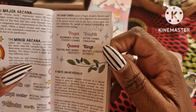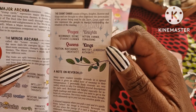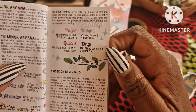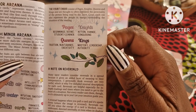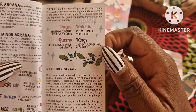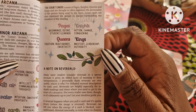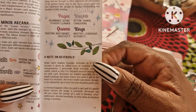Then she talks about the Court cards. They consist of pages, knights, queens, kings, and are thought to often represent the personality of the person being read by the tarot. Court cards can also represent the people or energy surrounding the situation of the reading. So pages are about beginnings, desires, student, learner; knights, action, change, conquering; queens, fruition, nurturance, creativity; and kings, mastery, leadership, and authority.